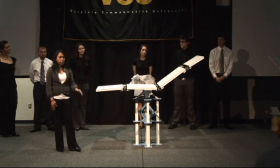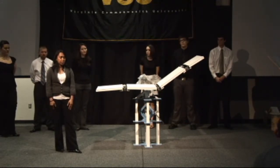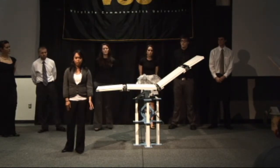Also, with the 55% of our budget being allocated towards manufacturing the product, we estimated all the cost of the materials, and in total, it would add up to $275.